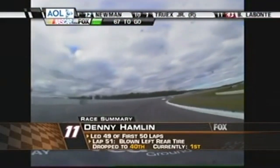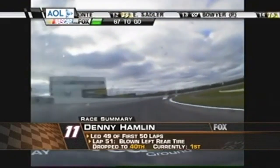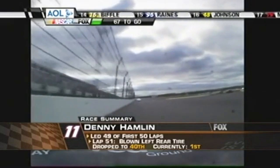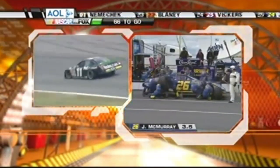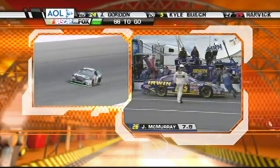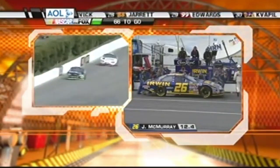Jamie McMurray, the 26 car, Scott Riggs, the 10 car on pit road. The first quarter of this race, nobody but Denny Hamlin led a lap under green. Well, you got a great car at Pocono when you can have the problems he had, spin out on the back straightaway, cut a tire, come in, work on it 11 times, and now you're leading the race again. That's an awesome race car. And I'm not taking anything away from the driver or the crew either. They all did a great job.